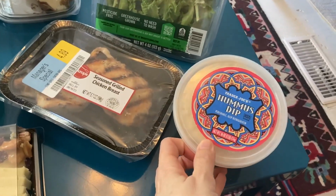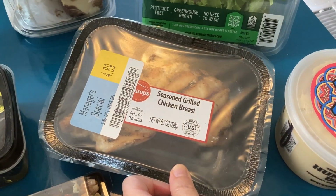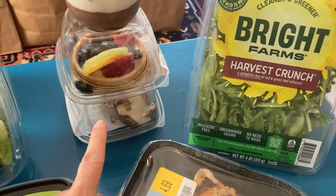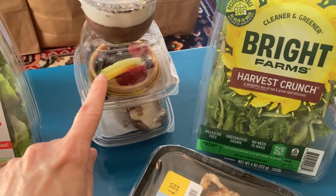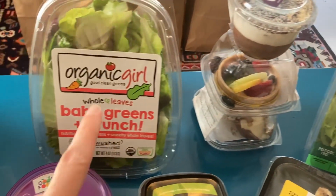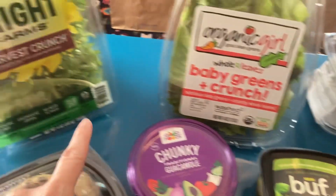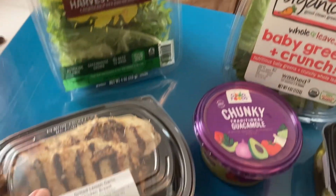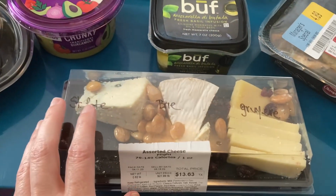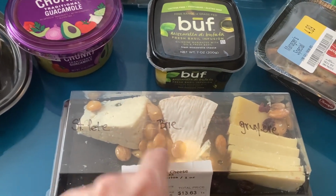First up, we've got some hummus, some seasoned grilled chicken. We have a salad, and this is a cheesecake, a fruit tart, and a chocolate pudding dessert. We got more salad here, some chunky guacamole, another salad, another package of chicken. We got one of those fancy flight cheese trays with the fancy nut.